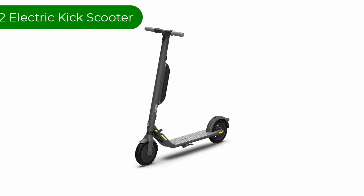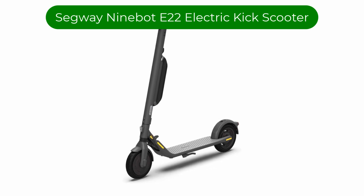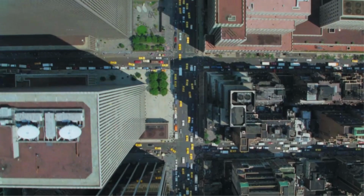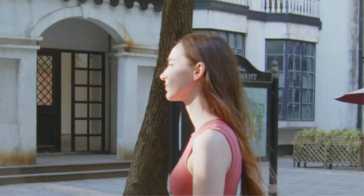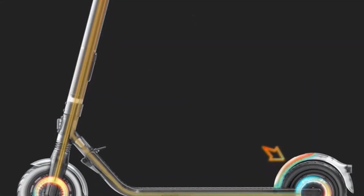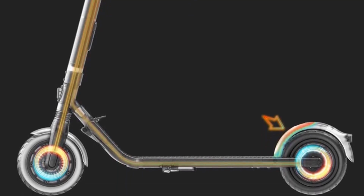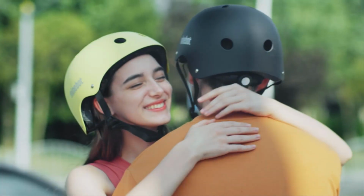Number 4. Our fourth best pick is the Segway Ninebot E22 Electric Kick Scooter. This electric scooter may not be as futuristic as the original Segway was meant to be, but it's certainly high-tech and sleek. Plus, it's a whole lot of fun thanks to its innovative design, which is maintenance-free and all about comfort while you ride.